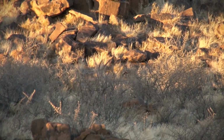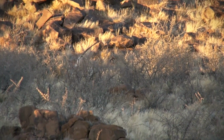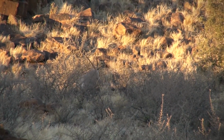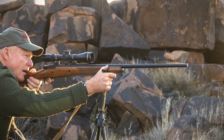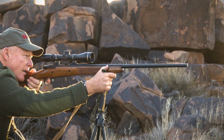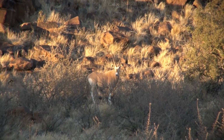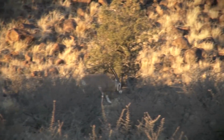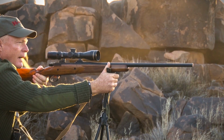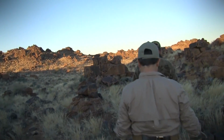Bad angle. Yeah. Too much brush to shoot through. Take your time. Craig is stopping. When you're ready, take him. Okay. Very good. 150 yards. Perfect shot. It looked good. He's gone around that corner. Great shot. Well done. Thank you. That's a one-shot kill.